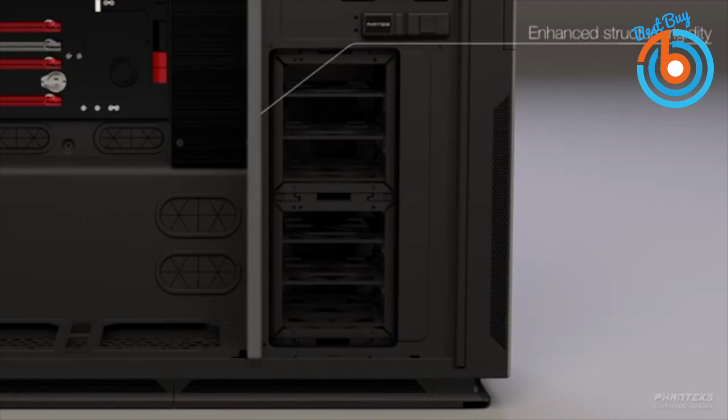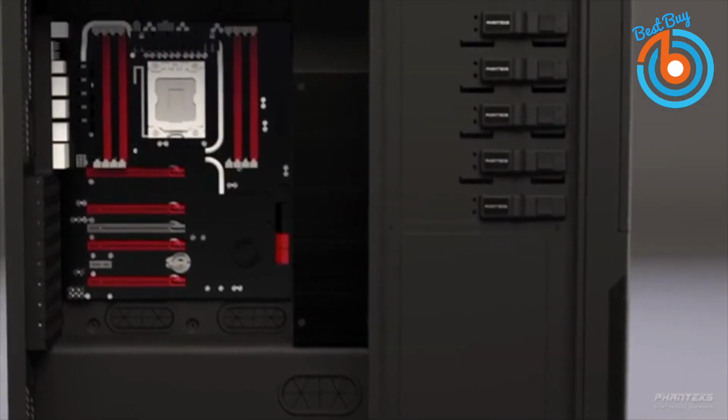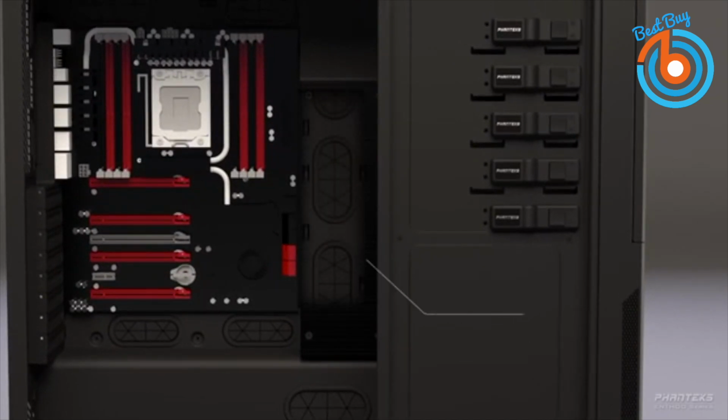5 included Phanteks premium fans. Dual repositionable and removable HDD cages support up to 6 HDDs for more installation flexibility or unrestricted airflow. Closed HDD panel strengthens the chassis rigidity, even when both HDD cages are removed.